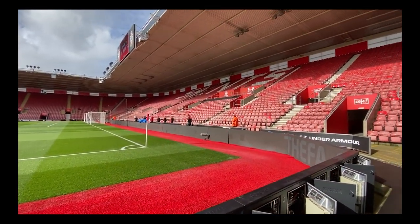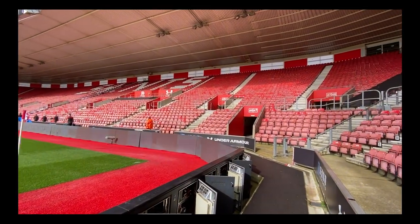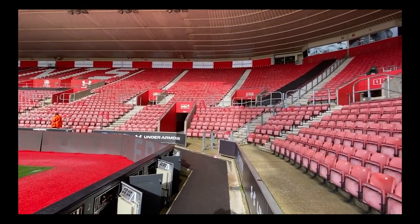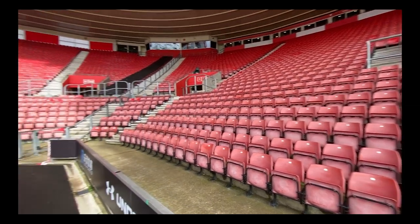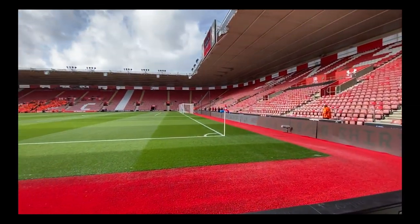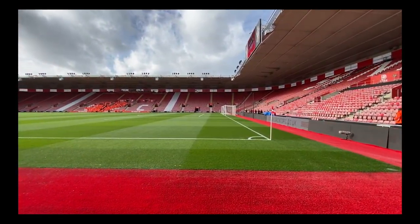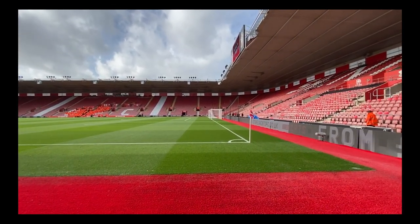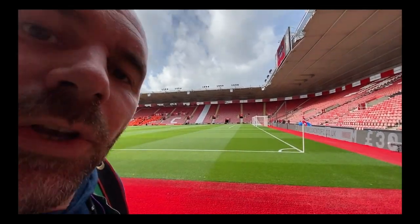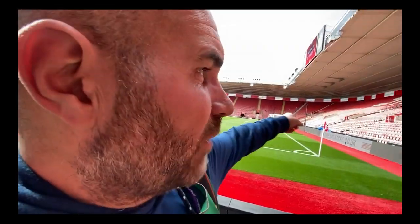So I've decided I'm going to come to the away end. Obviously the Villa fans sit in this corner here, but then as you scan round, that's the Saints fans. So first half, all being well, Saints will shoot this way, and usually what happens is they're not going to celebrate in front of the Villa fans if they score first half.